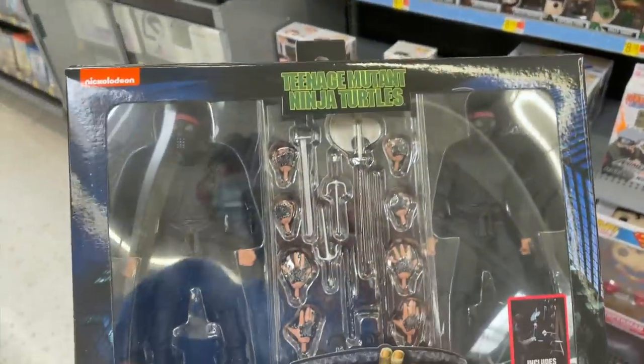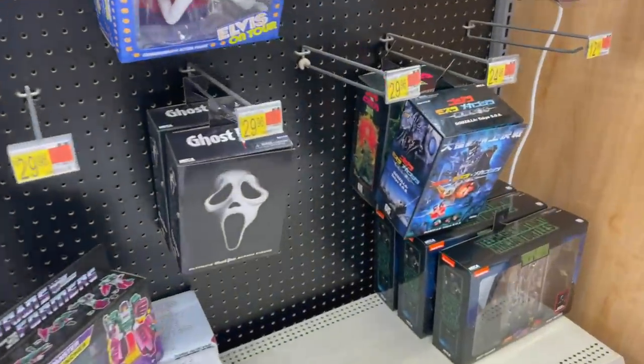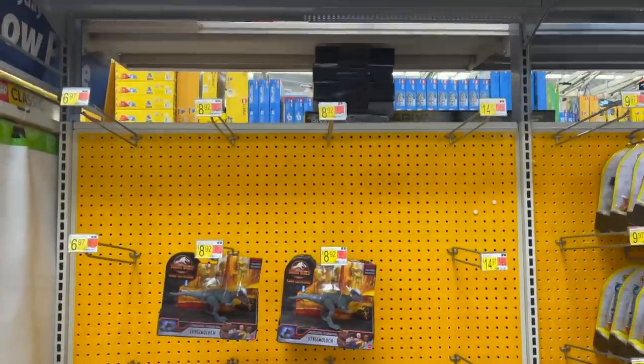Super pumped about this right out of the gate. Guys, over in the toy section now.